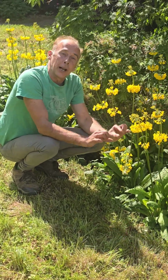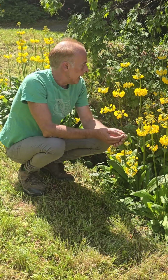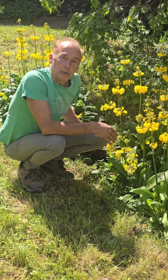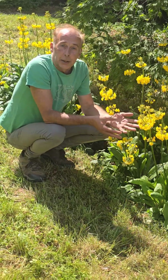but in boggy saturated ground, and they're one of the few true bog primulas. A lot of them like damp ground, but these ones actually do like it boggy. Now here they are just growing along a stream, and if they like it they will seed themselves and spread.